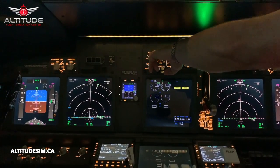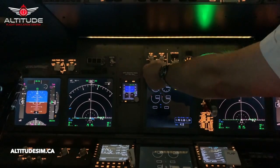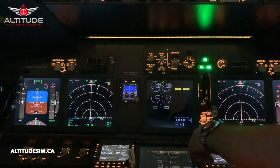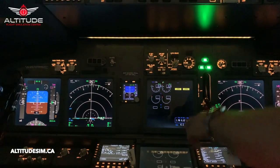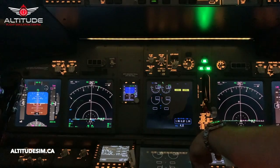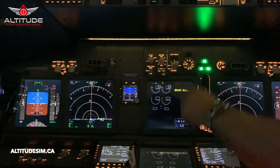N1 and speed ref is in auto, which is good. We'll be using the FMC today. Fuel flow reset. We don't want to use the other guy's fuel in our altitude or our fuel correction calculations, so we've reset that. That looks good. And I checked the standby, also looks good.